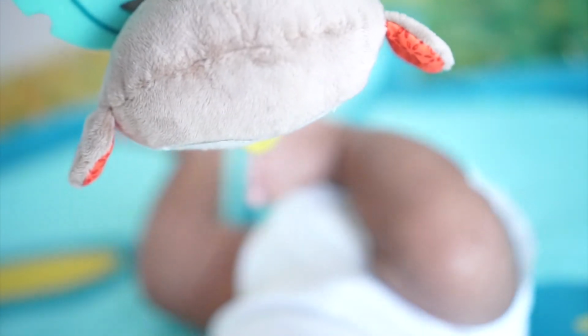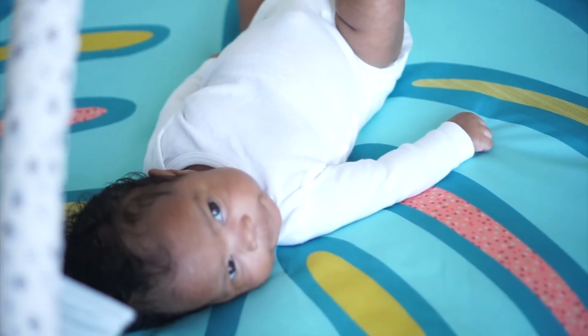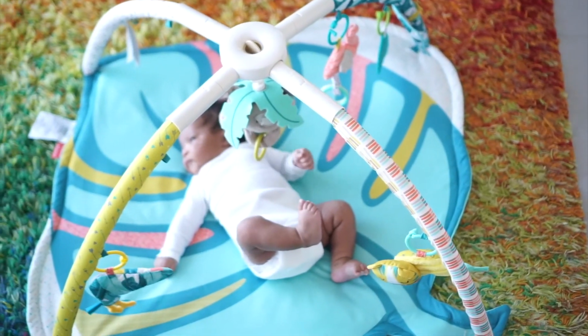The next thing is an activity mat that's helpful with your baby's development. Being able to use an activity mat to notice when they're developing is really great, and this is the one that we use.